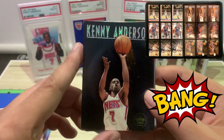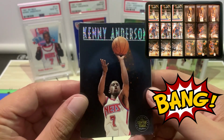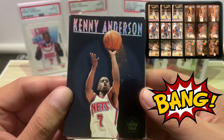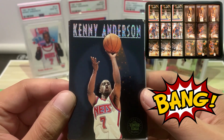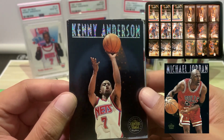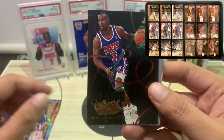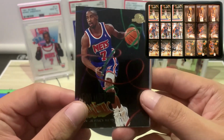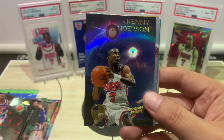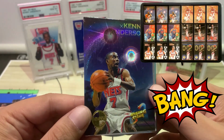The next one is actually a pretty popular series, especially for Michael Jordan collectors. This is Center Stage. Kenny Anderson was also part of that insert set. But obviously, the price is nowhere near what a Michael Jordan Center Stage card costs. And then this one is, I think, a Skybox Kinetic insert. Cool looking card. Then you have here, I think this is Topps Stadium Club Rising Stars insert.